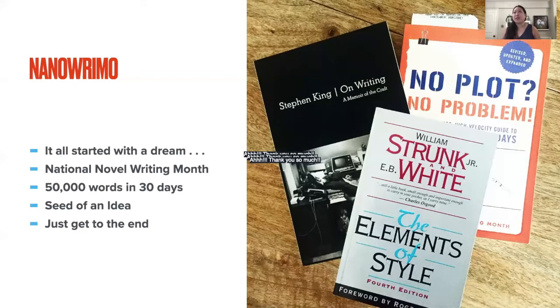I think that doing something on your own without a deadline can meander a lot. You can spend a lot of time thinking, okay, well, I'll work on it a little today. And then by the time you even get a first draft done, it's a year later. Whereas NaNoWriMo really pushes you to get something done as quickly as possible.